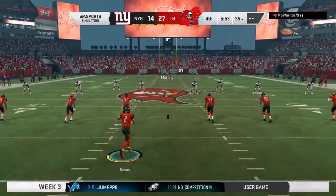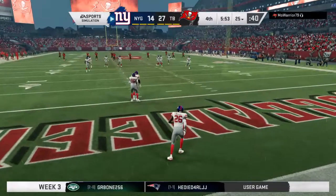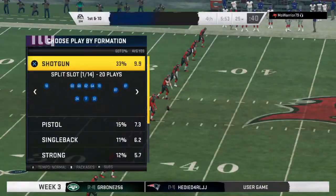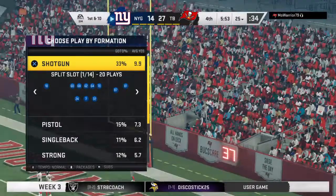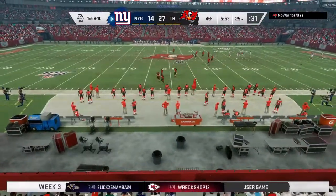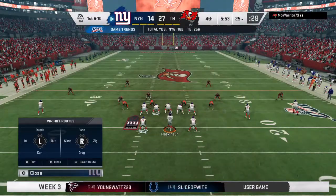Now he's back out there to boom this one away, maybe with some frustration after the PAT miss. The Giants take over first and 10 at their own 25-yard line. The offense now at the line, ready for their next drive.